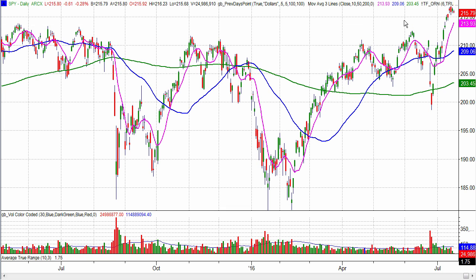All right, at some point they are going to correct, and when they do, one of the things you want to look for is how they pull back and how they react to the 10-day moving average, which is this magenta line. The reason for that is because, as you can see by looking at almost any trending chart, once a trending chart gets above this 10-day moving average, it tends to stay above it even after pulling back to it. And then once it finds its way under the 10-day, then it's a more significant pullback. And then once you get back over it, the trend tends to continue.